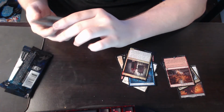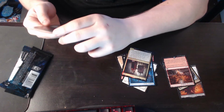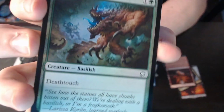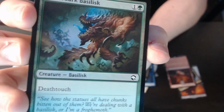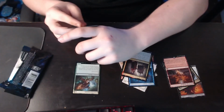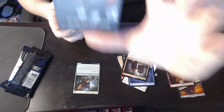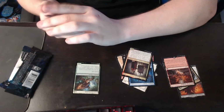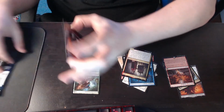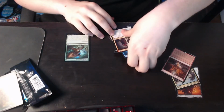Okay, and for our foil, it is an Underdark Basilisk, which is not really that good. I think the other 3 cards were much better, but it is a foil, so we'll keep it on the side. And then we have ourselves another wolf token with a little advertisement on the back, Friday Night Magic. Yeah. All right. So there's that.